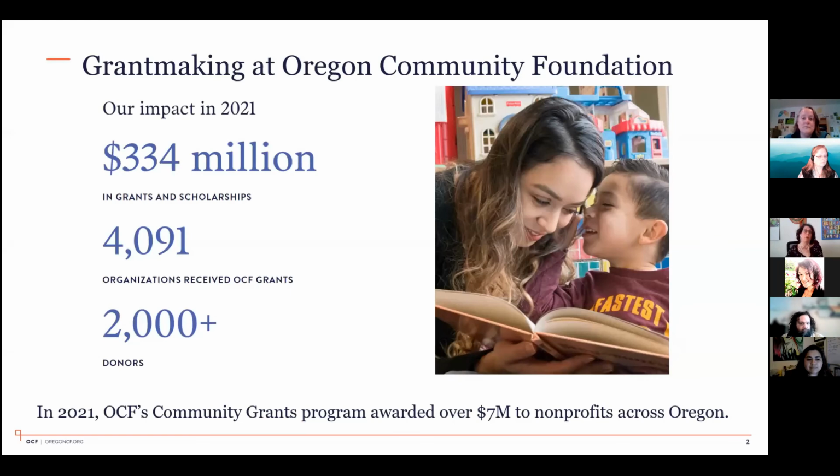So the Oregon Community Foundation is essentially a nonprofit manager of charitable funds. Our endowment is comprised of thousands of funds that are created by individuals, by families, businesses, nonprofits, and government entities.